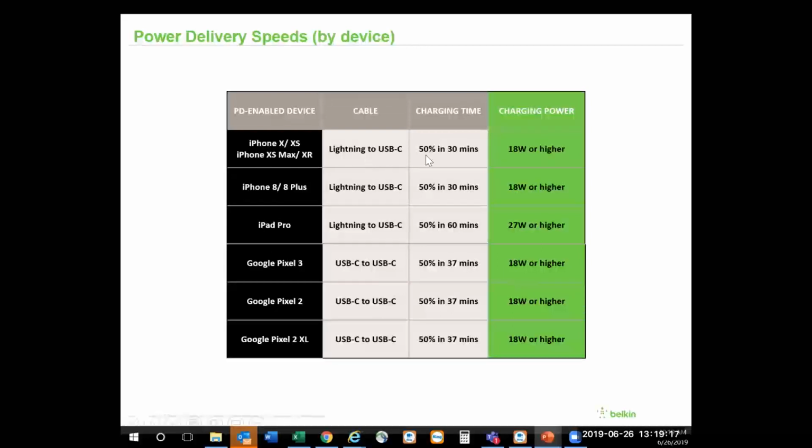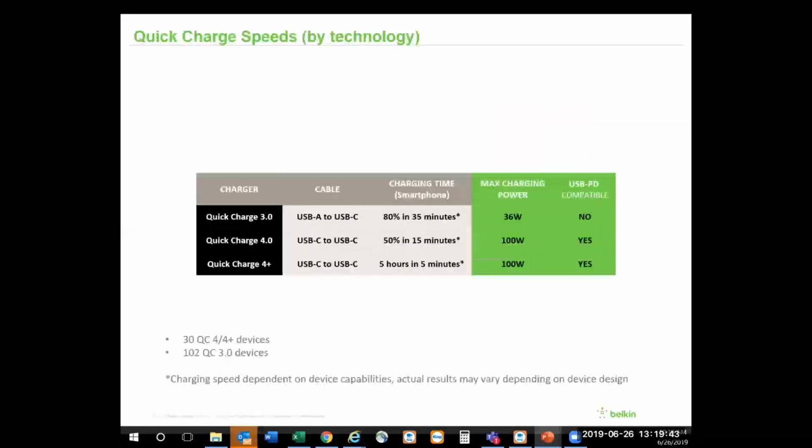But for the iPhone 10 and 8, you get about 50% charge in 30 minutes. And with the iPad Pro, 50% charge in 60 minutes. And this is using, again, a USB-C charger with a Lightning to USB-C cable. And then for the Pixel devices, it's about 50% in 37 minutes. And again, that is using a USB-C charger with a C-to-C cable. So those are the power delivery speeds by device.